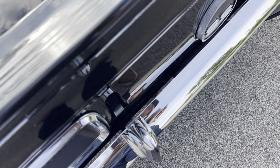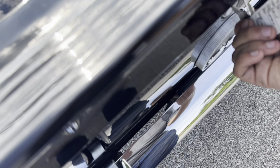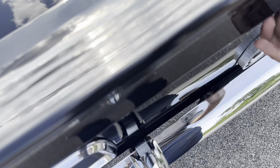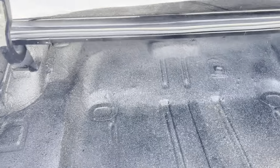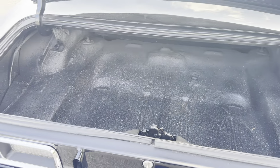Here we have to play my favorite game. Which key is it? Very fun game. Looks like that one. Jacking instructions. The trunk is very nice, very simple.